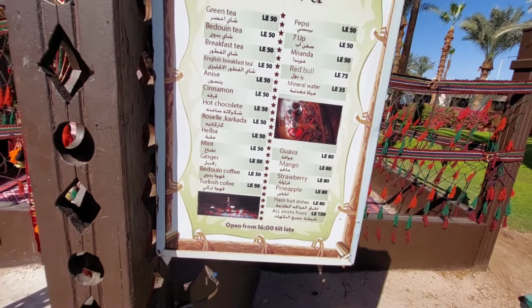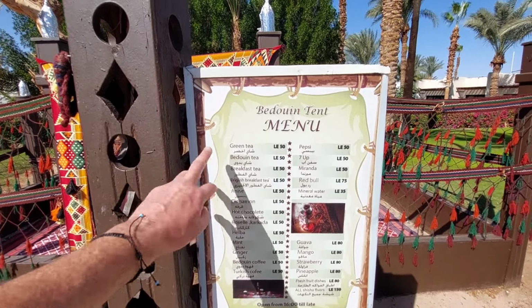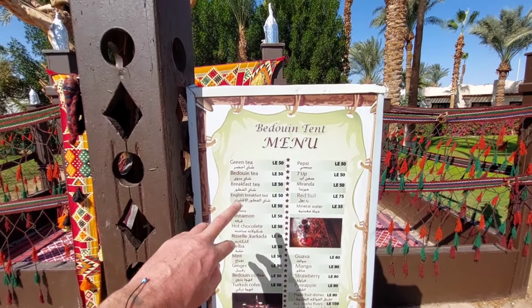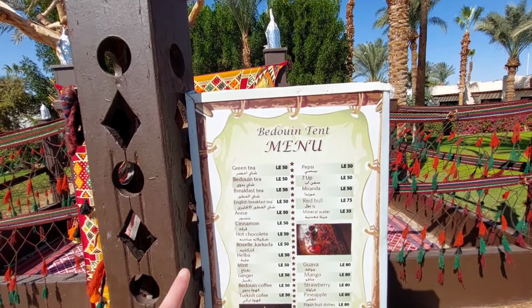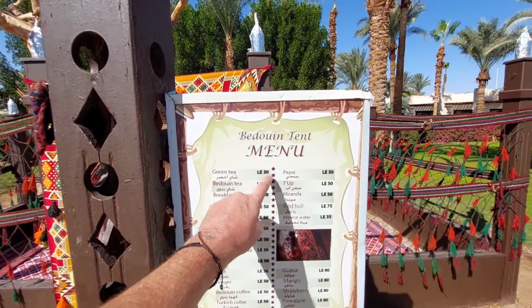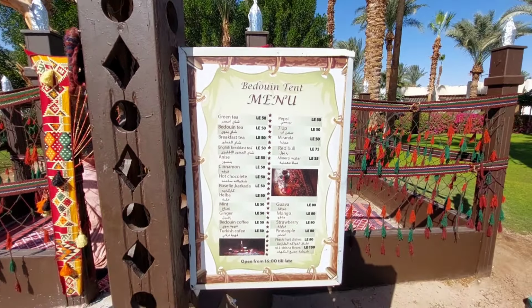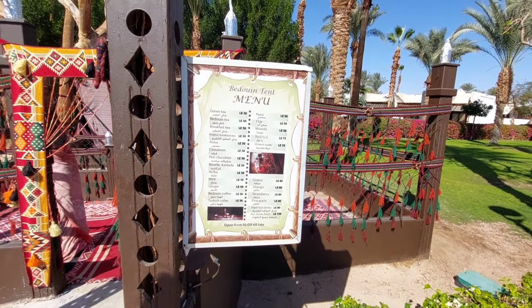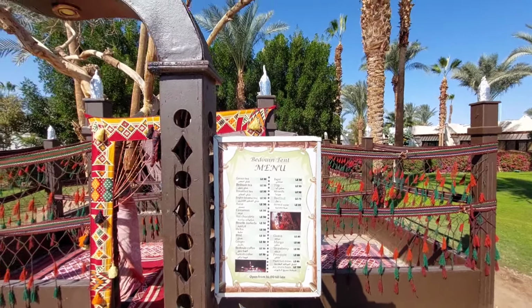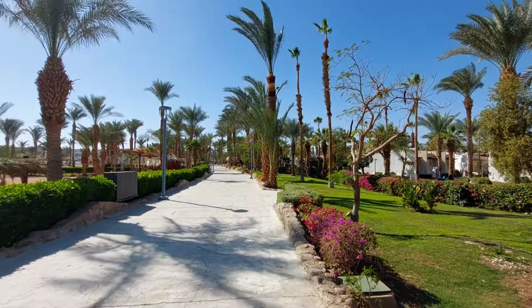In terms of currency, just to give you an idea, 40 Egyptian pounds is one British pound, so that's talking about £1.10 maybe.